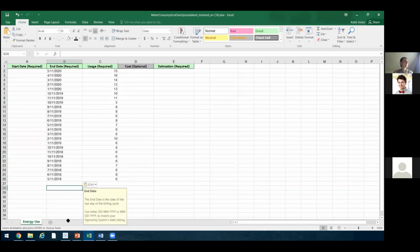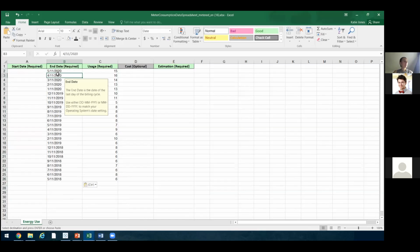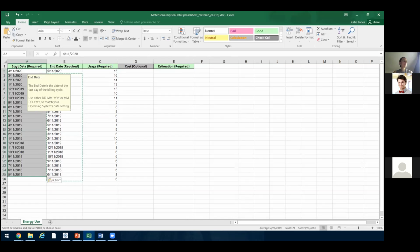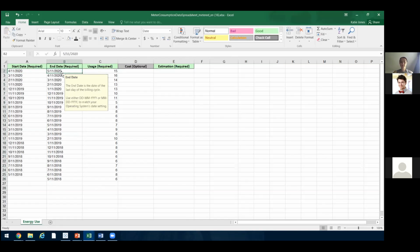All right, for this next part, we're going to define the start dates. So each end date is the start date for the next meter reading. So in this case, I'm going to highlight this starting in the second row, basically, and highlight all the way down. I'm going to copy that, and I'm going to paste it in the first row of my start dates. So you can then see that my start date is a month before my end date, which makes sense.